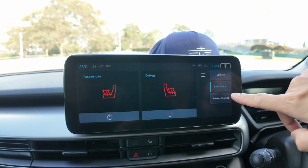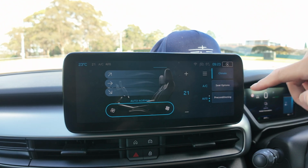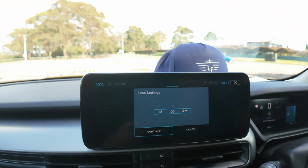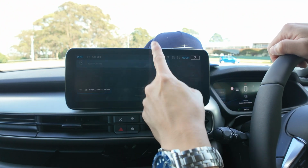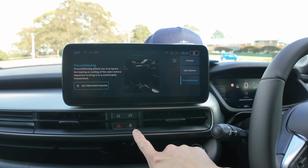Passenger and driver seat heating. You can actually precondition the car as well, so that's handy. Before departure, but you have to be in the car. So there's a departure time, I guess. So if you want to depart at 6 a.m. every morning, the car will cool it down if it's really hot. Bunch of shortcut buttons too. Yep, that's quite handy. Lock button there.